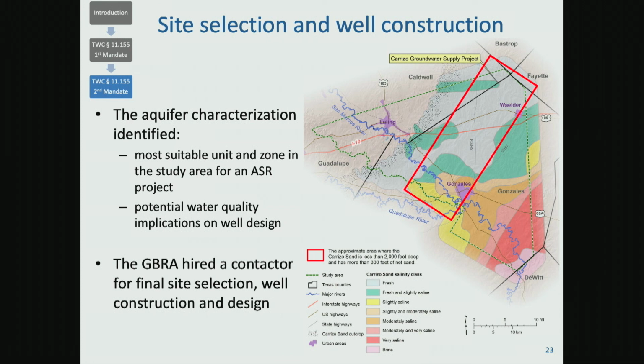This refined analysis of the Carrizo-Wilcox aquifer hydrogeological characteristics identified the most suitable aquifer and zone for ASR projects in the study area. This is the Carrizo sand in the middle third of the study area, outlined with the 25 by 9 mile red box on this map. The study also described the potential water quality implications on the design, construction, and operation of an ASR well. For example, the selection of well material, screening, as well as the size of the buffer zone are influenced by the salinity level of the aquifer.